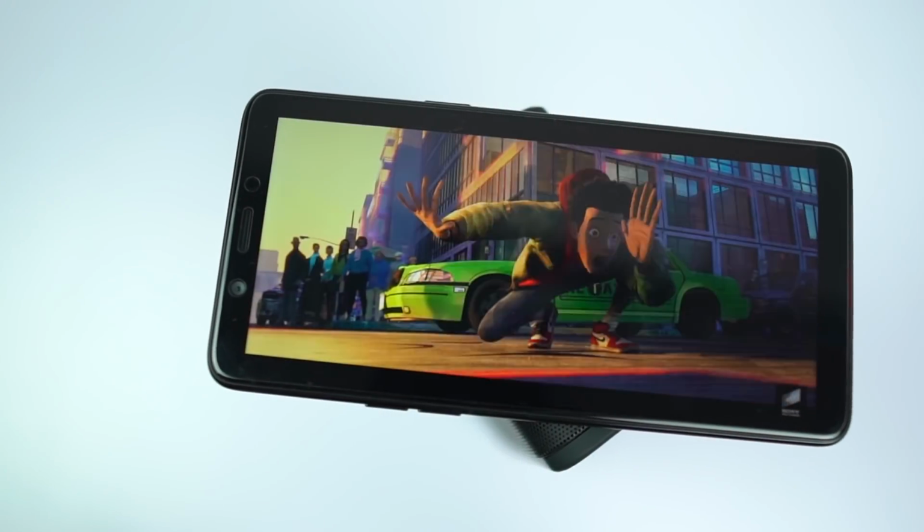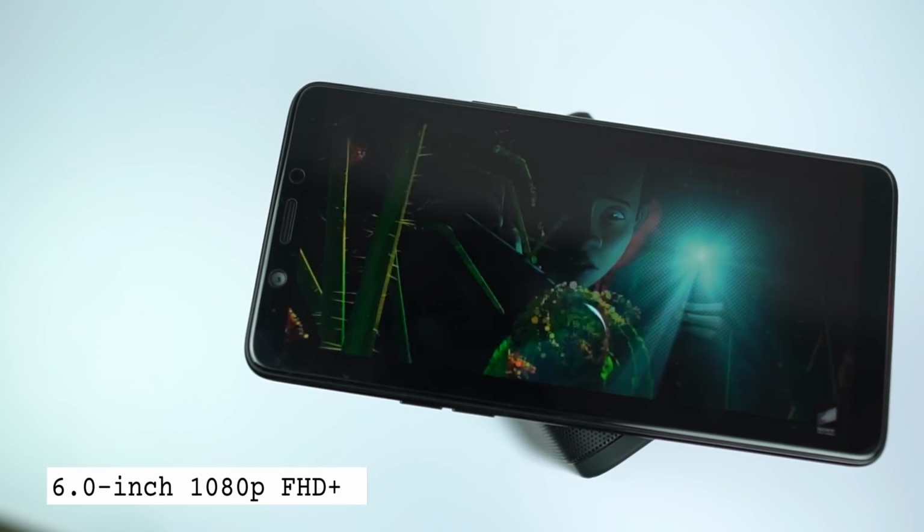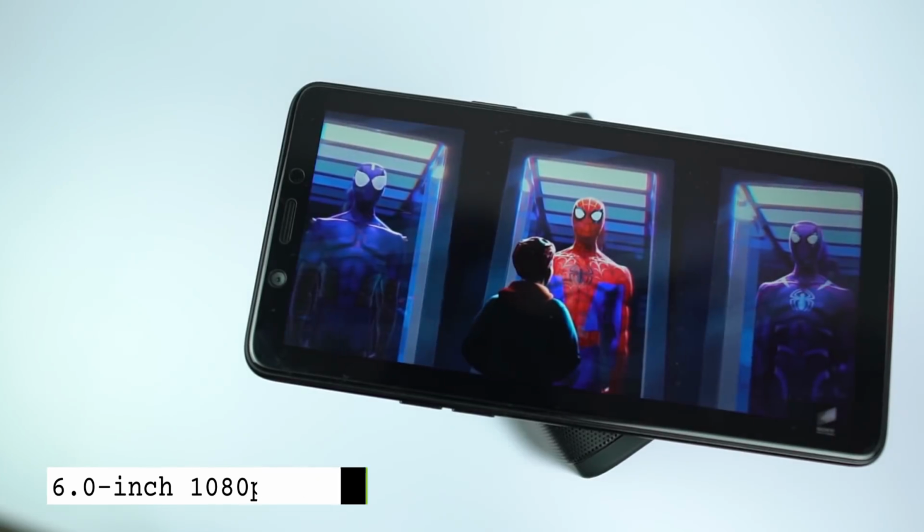Now coming to the display, Realme 1 has a 6-inch IPS display with Full HD Plus resolution in the new 18:9 aspect ratio.